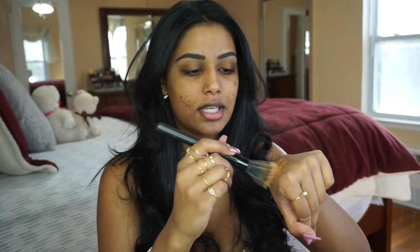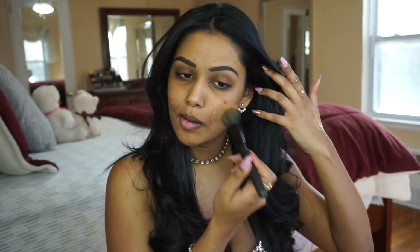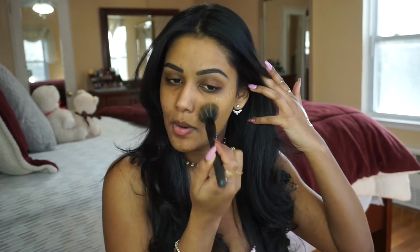For foundation, I am going to be using my Holy Grail, and that is the Wet n Wild Photo Focus Foundation in the color Caramel and the Makeup Forever Ultra HD in the color Y435. These two mixed together are such a beautiful combination, and every time I go out for events or anything like that, these are the two foundations that I'm using. So I'm just going to take a little bit of this, stipple it on the areas where I need the most coverage, and then just lightly stipple it everywhere else.